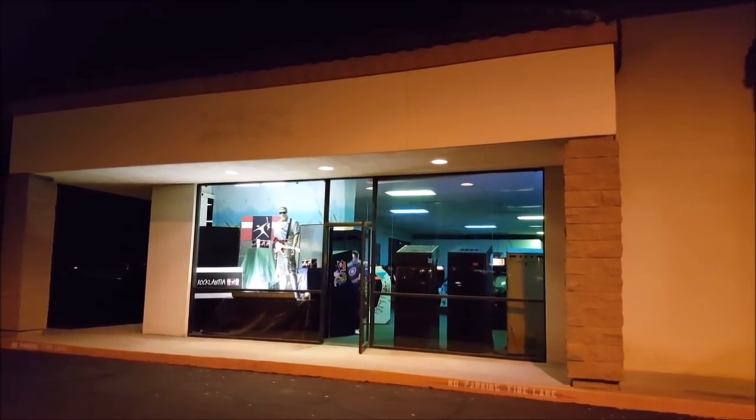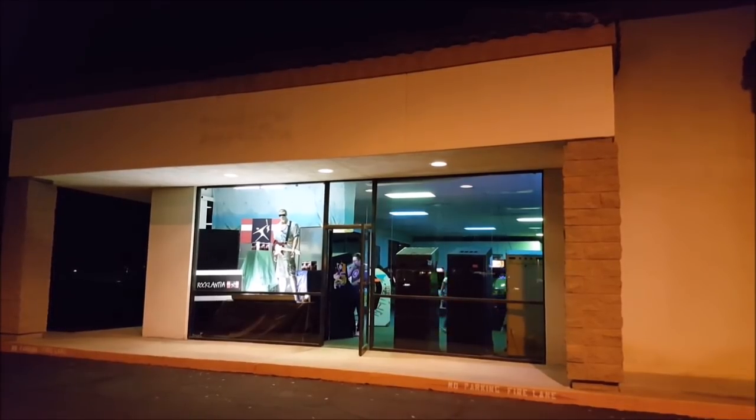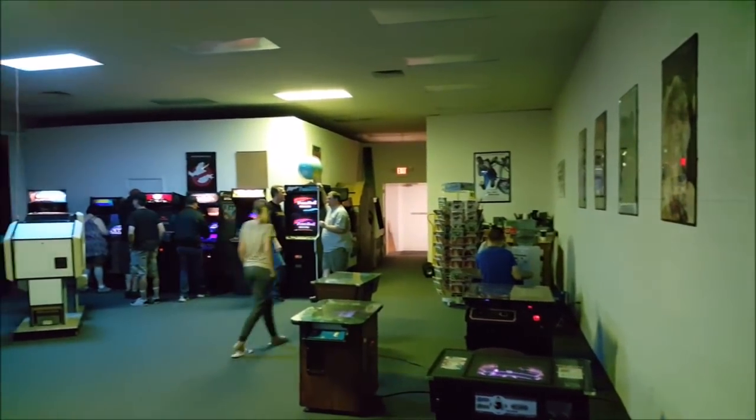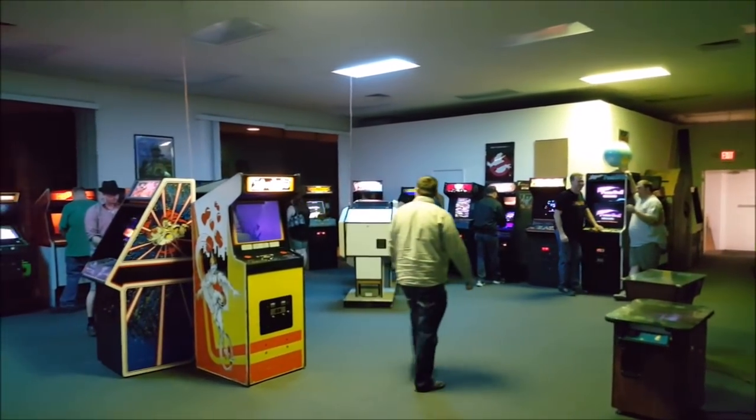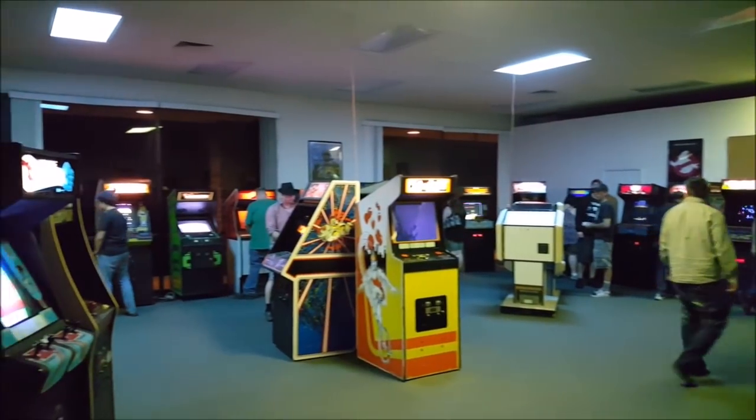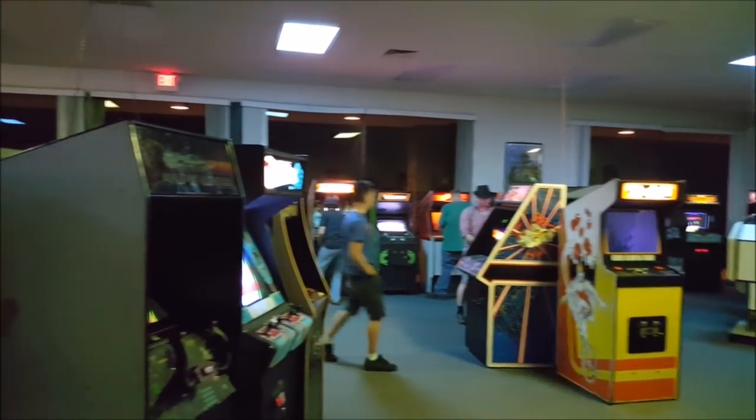What we're looking at here in this nondescript strip mall building is a time portal. And when you step into this portal, you are magically transported to the year 1985. Welcome to Captain Cutaneum's Arcade 85.